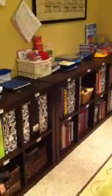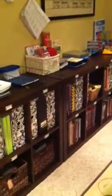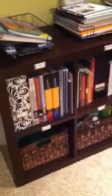So right here below I have 2 cubby sets pushed together. I bought these at Costco for around $100 a piece, and they came with fabric bins that I've used elsewhere in the house for storage. On top they have baskets for the stuff that they're working on right now. So these 2 would be for my daughter, and these 2 are for my son.